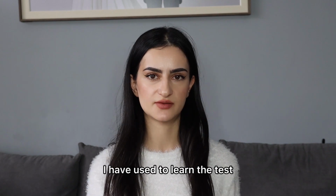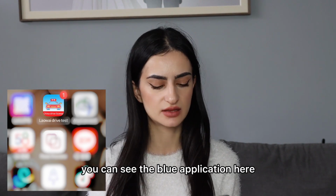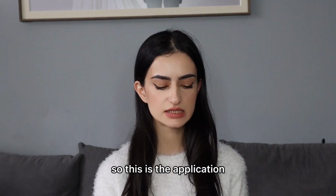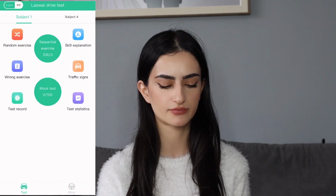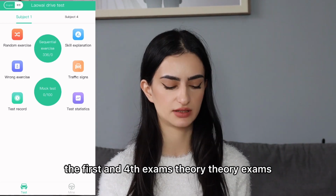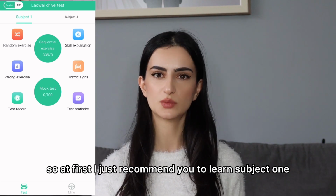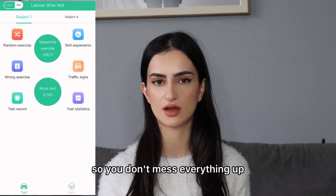The application I have used to learn the test is called Laowai Drive Test. You can see the blue application here with the red car. So this is the application. When you're opening this application, you can see here we have subject 1 and subject 4, the first and fourth exams, theory exams. At first, I just recommend you to learn subject 1. When you finish subject 1, then you will concentrate on subject 4, so you don't mess everything up.